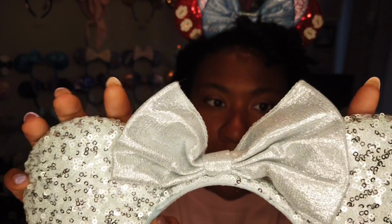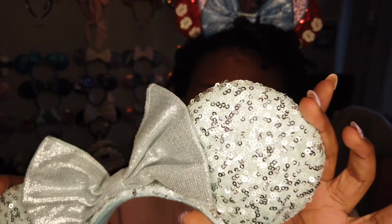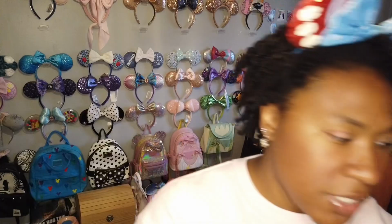Once again, Disney was doing their solid color ear line, and so these are the Arendelle Aqua ears. Just a simple classic sequin bow in the Arendelle Elsa colorway. These ears are super fun.